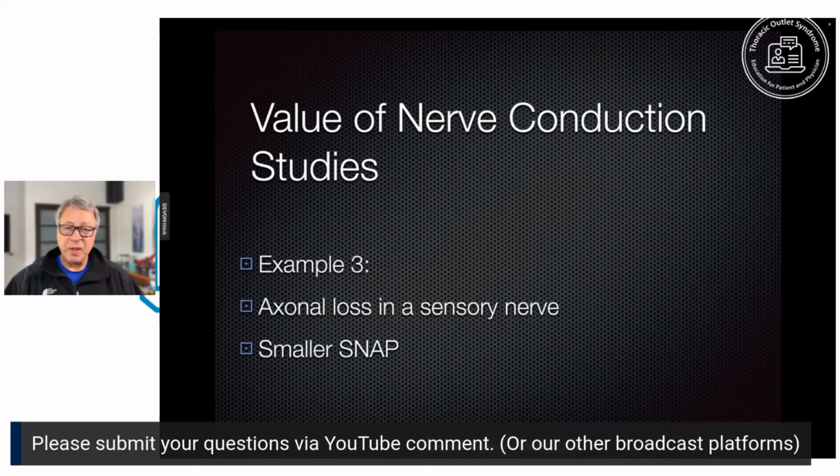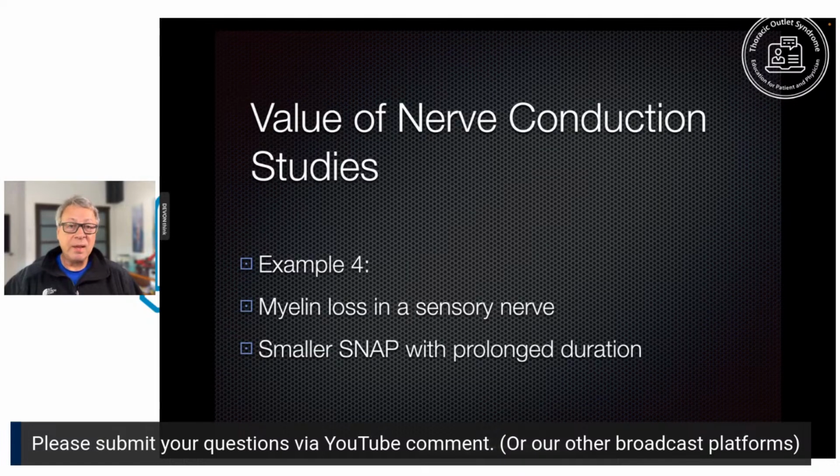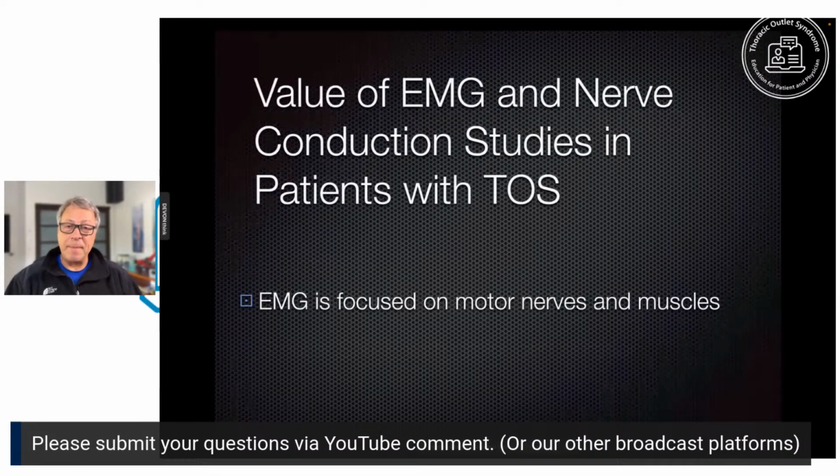Let's take example 3. You have a peripheral sensory nerve and you get loss of those axons. Again, these are the long wires that come out of each nerve cell. So now what will happen is that SNAP, that electrical wave that you record with your recording electrode, is smaller because you've lost some of those nerve fibers. Let's take the same sensory nerve and say this was a lightly myelinated sensory nerve, but we've lost some of the myelin. Now what happens is, again, you get a smaller wave or SNAP, but it also is prolonged. It doesn't rise and drop as fast because the velocities in some of the fibers are slowed down, so it's blurring the whole thing.